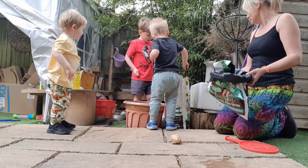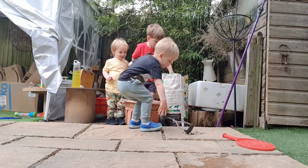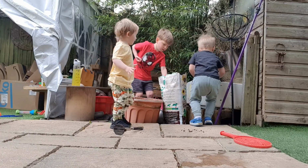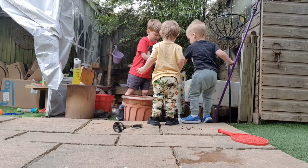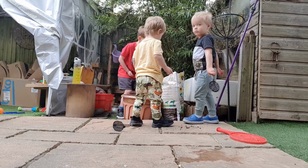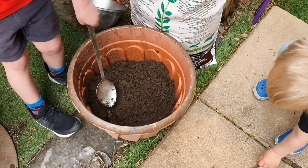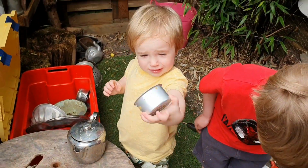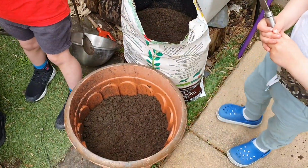Harrison, want to do some? You find a spade or something, Harrison? Cover that one up. Once they're covered, that's as deep as it needs to be. And then when the leaves start to grow, that's when we cover them back up again. Well done. What's that? Oh, it's like a sieve, isn't it? Well done, boys. Good job.